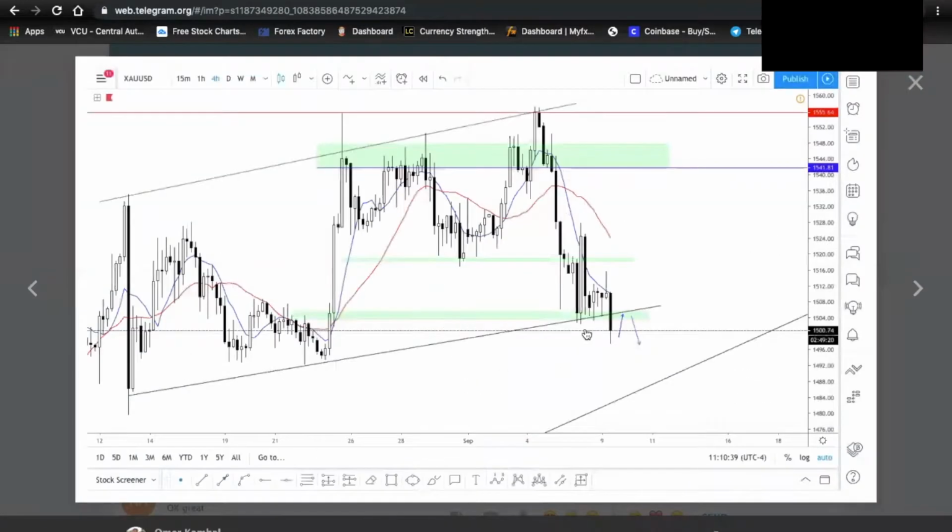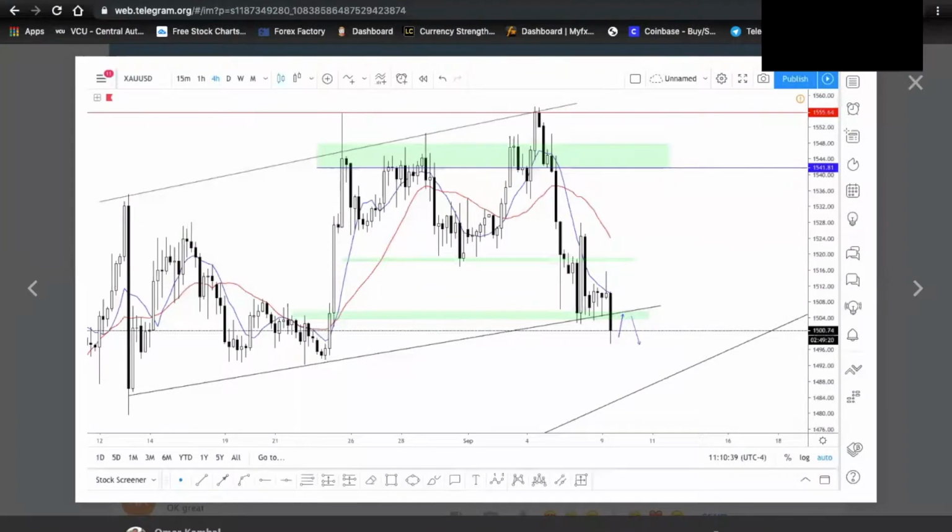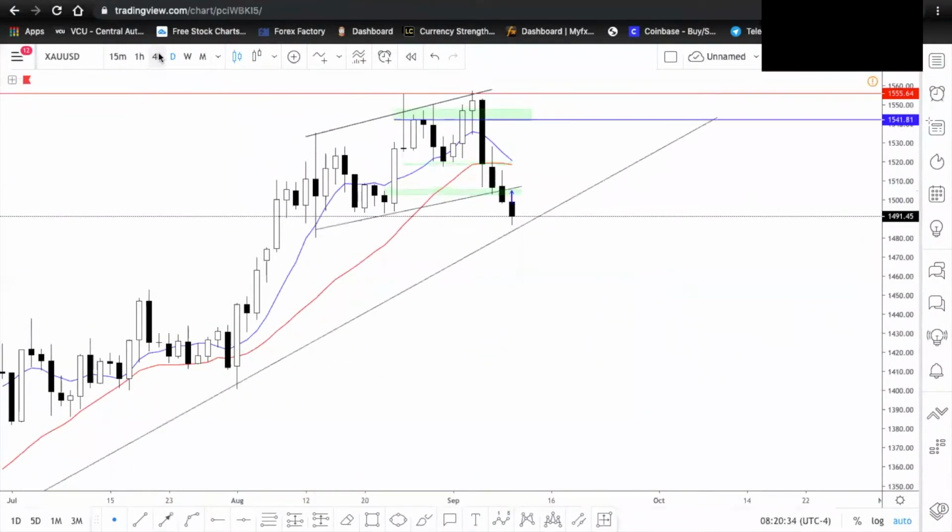So gold, we sent this out yesterday too. I believe Roy also called a sell on it. Again, we're creating this support right here, this green zone. Price had violated this green zone, around that 1500 region. We had a small retest on the 1 hour, and price dropped. Okay, so where is it?